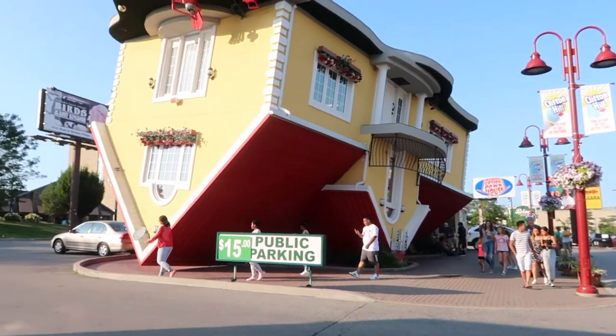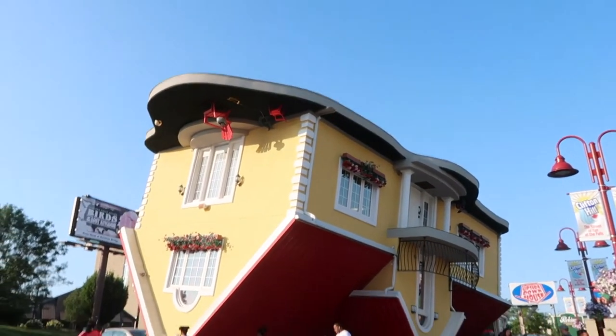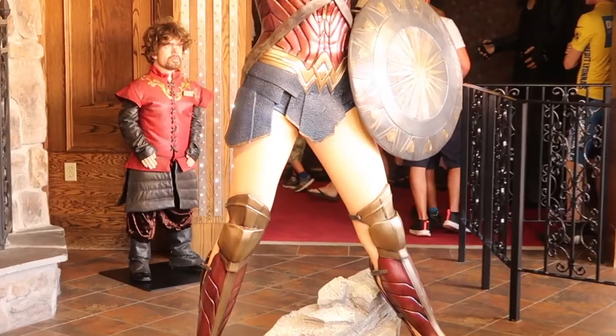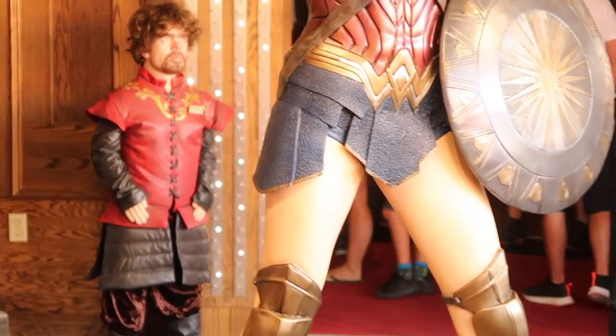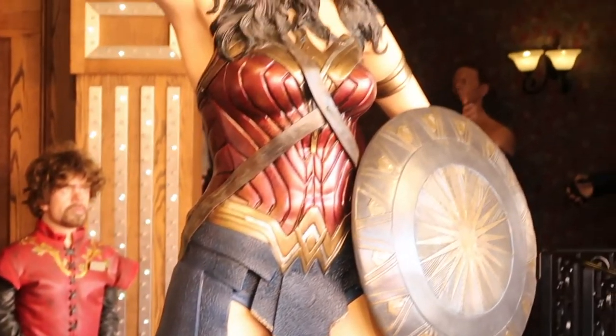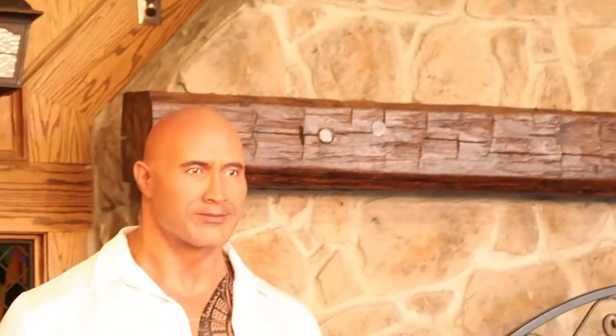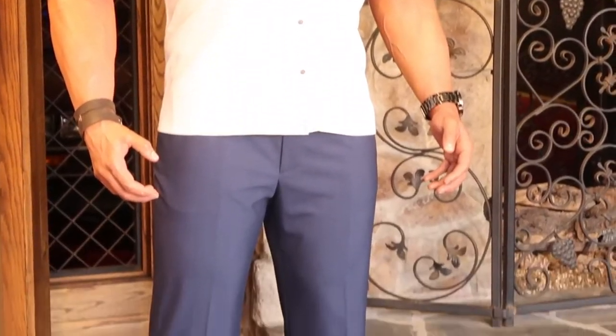This takes the cake as the silliest attraction in Clifton Hill, the upside down house where you pay good money to go in there and look at every single thing in that house completely upside down. The wax museums though, unparalleled in skill. Whoever makes these things, okay, except for the rock's face. I don't agree with the rock's face, slightly off there, but these wax figures are incredibly realistic.